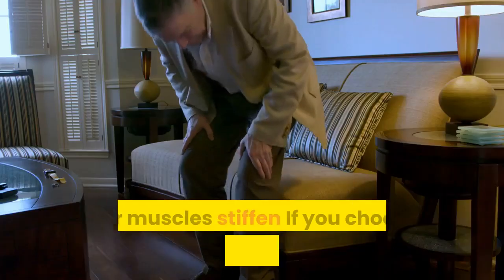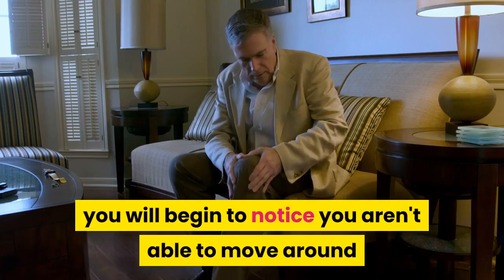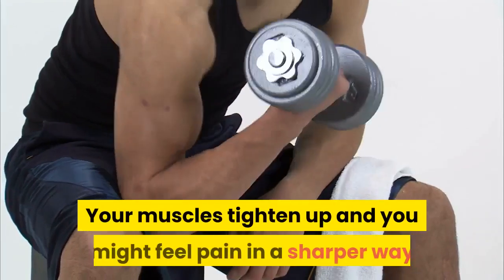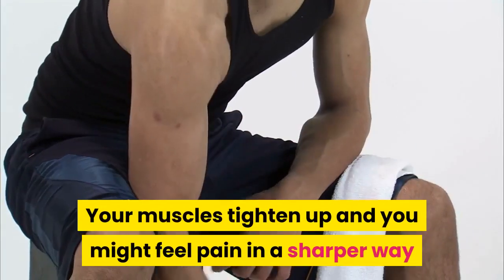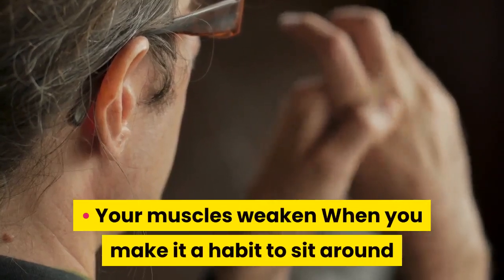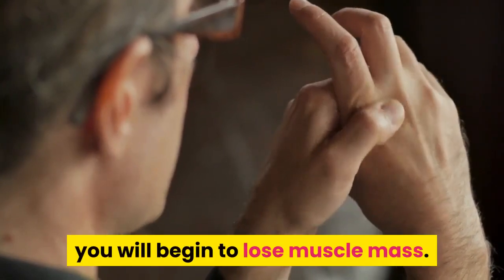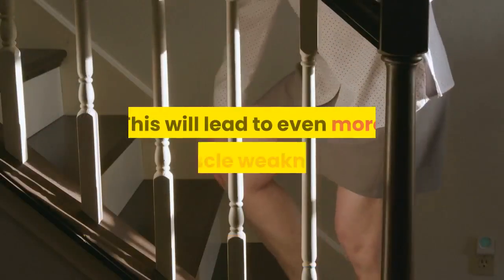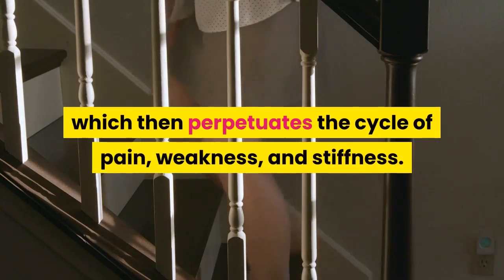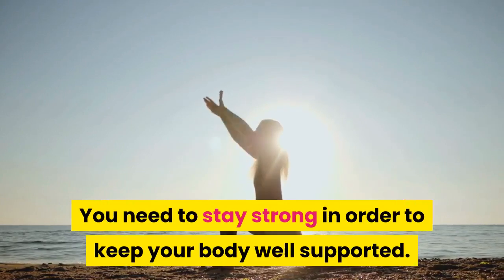Your muscles stiffen if you choose to stay still. As you are aching, you will begin to notice you aren't able to move around as well as you once did. Your muscles tighten up and you might feel pain in a sharper way than you have in the past. Your muscles weaken when you make it a habit to sit around. When you are suffering from arthritis pain, you will begin to lose muscle mass. This will lead to even more muscle weakness, which then perpetuates the cycle of pain, weakness, and stiffness. You need to stay strong in order to keep your body well supported.